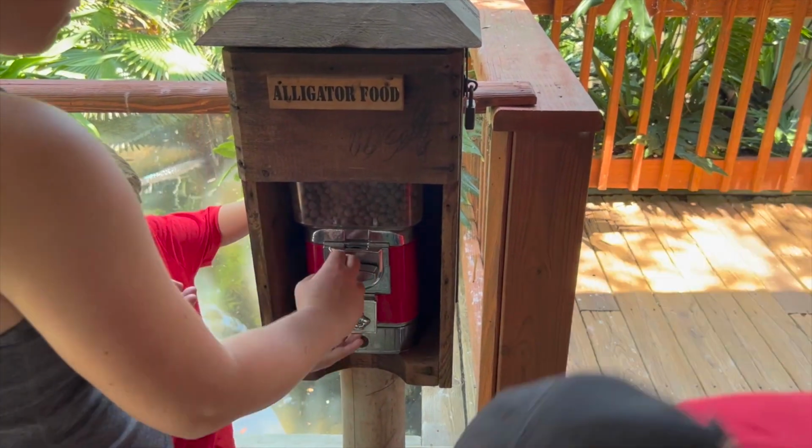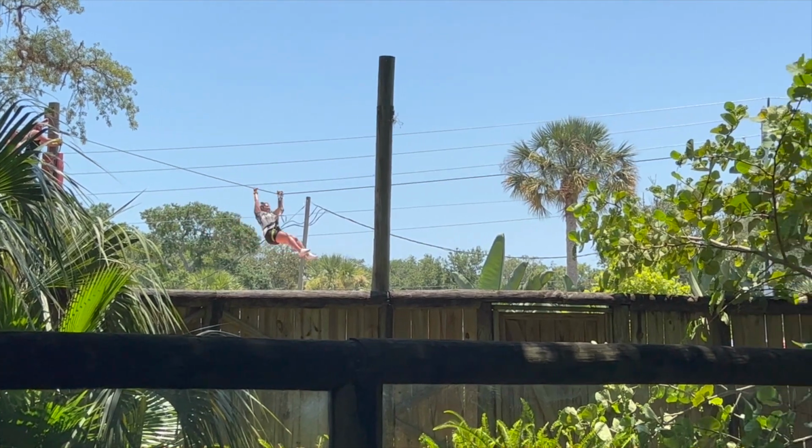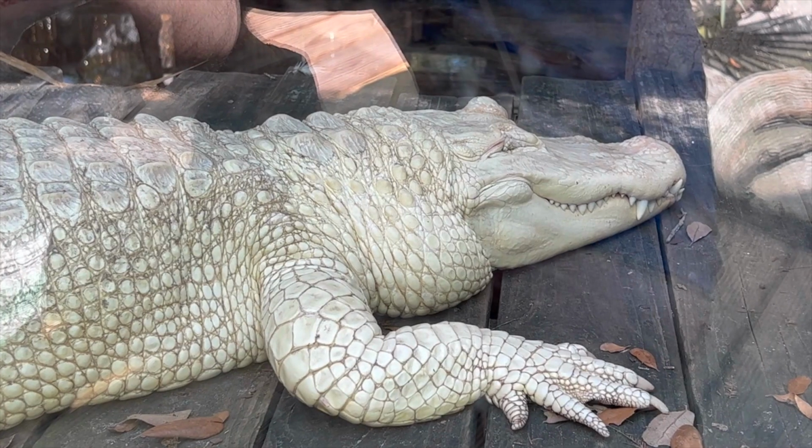We also got to feed the alligators ourselves, and it was so fun. There was a zip line thing where you could zip line over the alligators. I was too scared to do it.